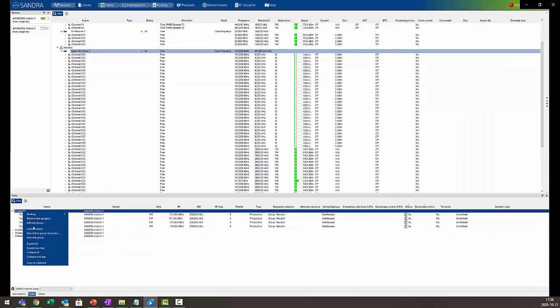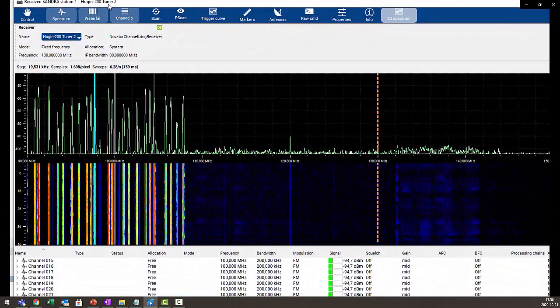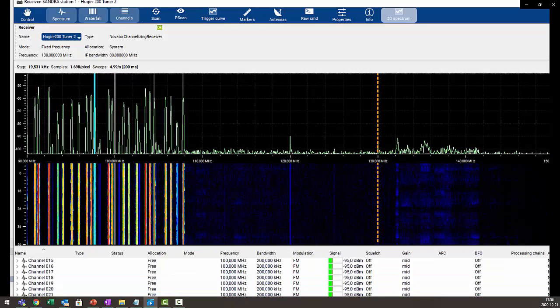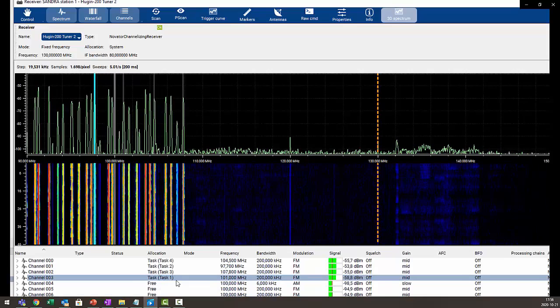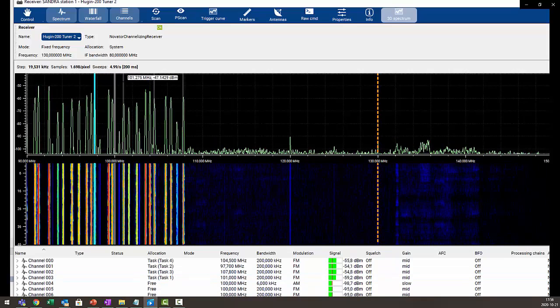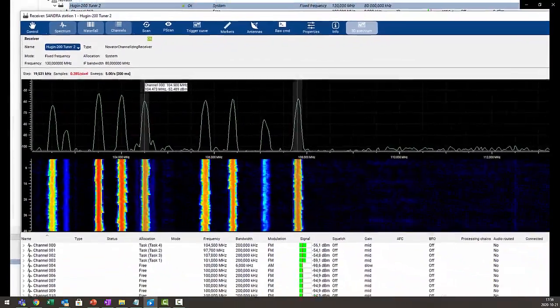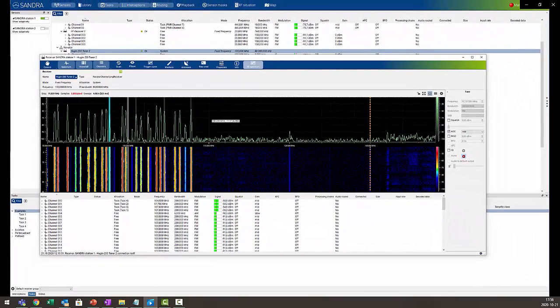With activation of this example, we let Sandra automatically tune channels of the receiver. The advantage of having many channels for each tuner is that we can avoid the bottleneck of having several users on the same tuner and so on. We have plenty of channels to do tasking and also manual control from different locations.